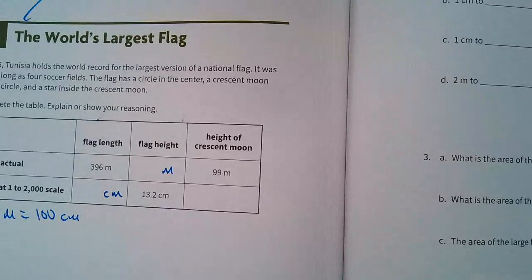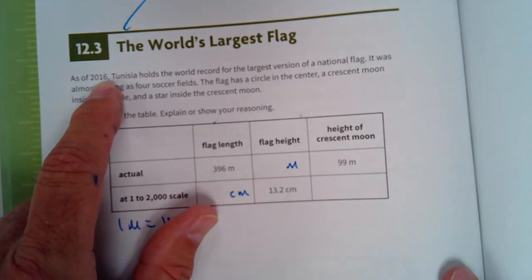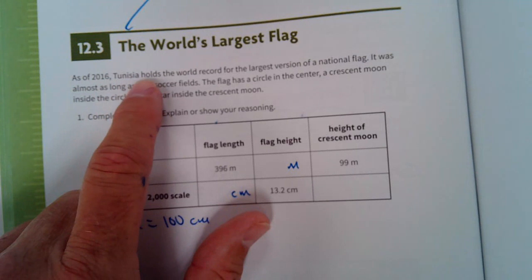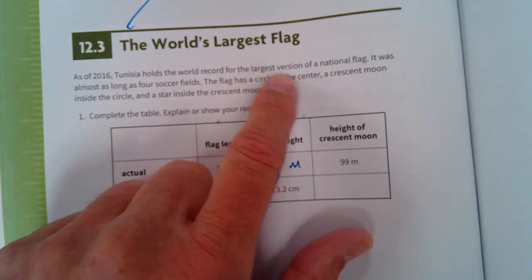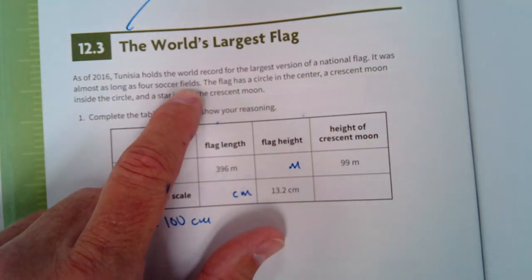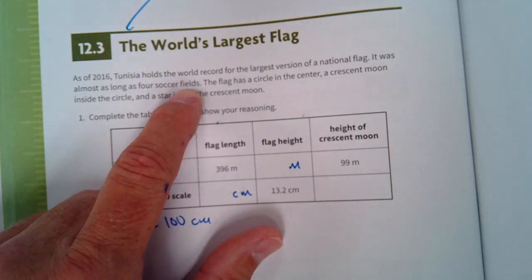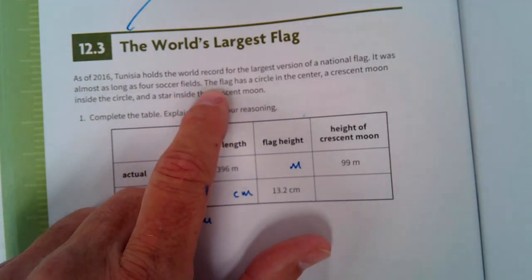So this is kind of a tough one. It says the world's largest flag. It says as of 2016, so we're about 7 years ago, Tunisia holds the world record for the largest version of the national flag. It was almost as long as 4 soccer fields. Now, you guys might know this more than I do. A soccer field is 100 yards, just like a football field, isn't it? Yeah. Okay, I wasn't sure. I thought it was. So, like 400 yards.